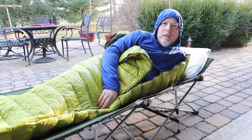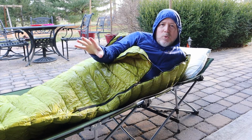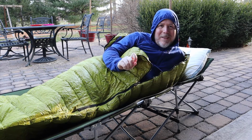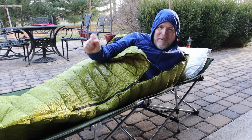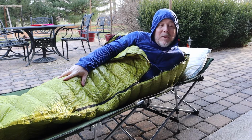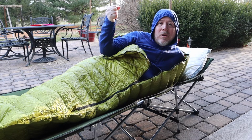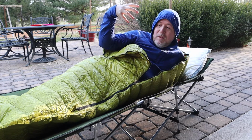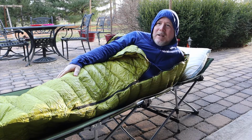Not doing too bad. So I would definitely say this bag, if I had to rate it, when they say it's a 0 degree, I want to say that's 0 degree centigrade. Probably not Fahrenheit, because this thing is not making me sweat or anything. It's not as puffy as what I'm used to on actual 0 degree Fahrenheit. You know, quilts and stuff that I use for my hammocks.